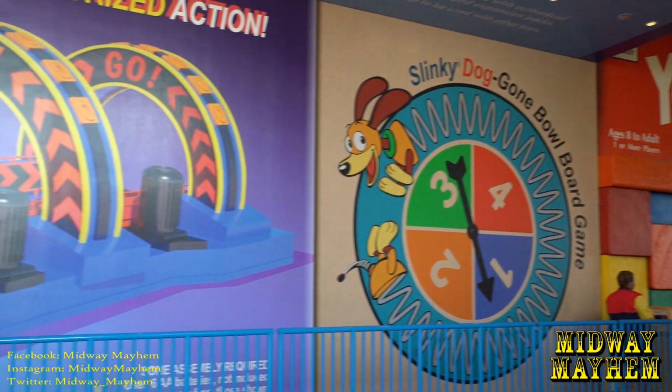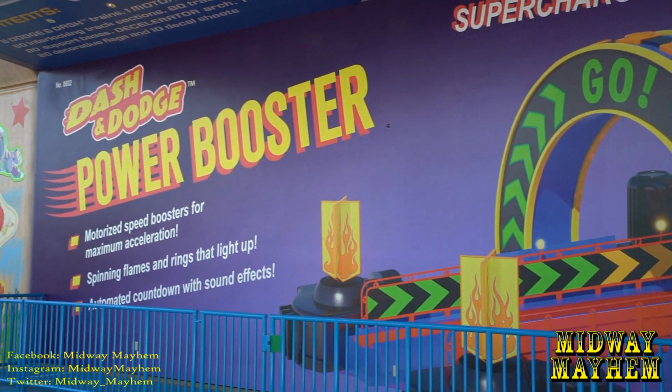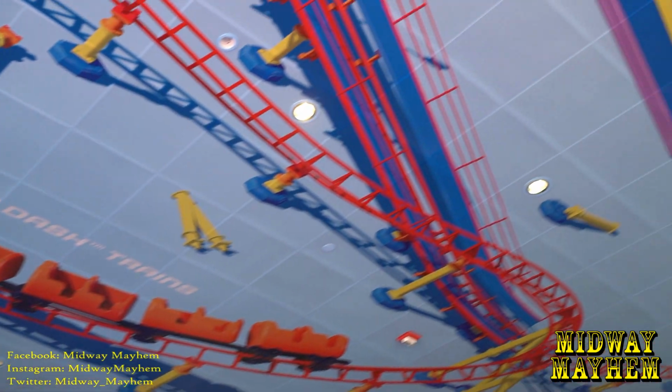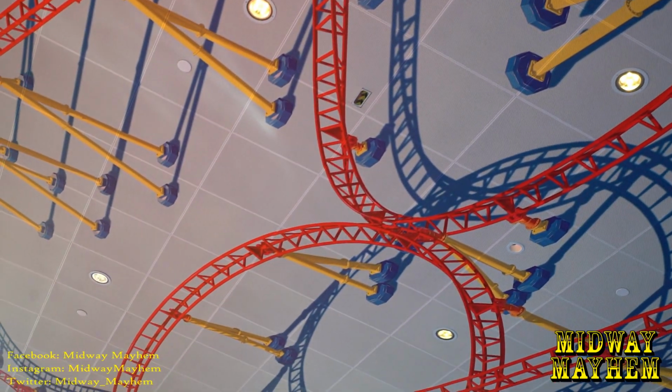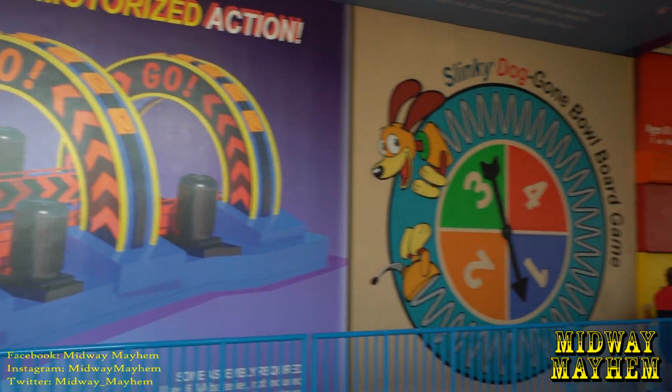Here we can see the exit station with some of the parts and pieces for Dash and Dodge Power Booster. So you have a little launch right there. And then we have the CGI rendering of the ride right here. And if you notice, it's got the launches on there. So yeah, Power Boosters were added. I appreciate that. After years and years and years of waiting, and all the months of seeing this thing finally get built, well, guess what?